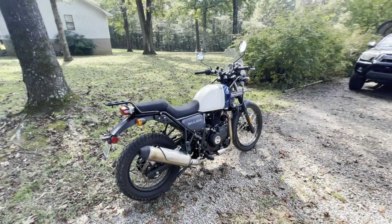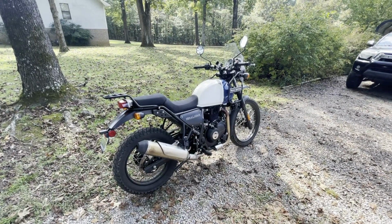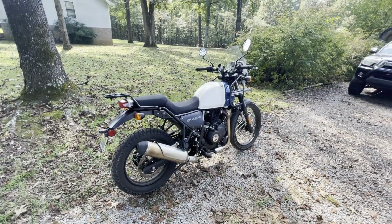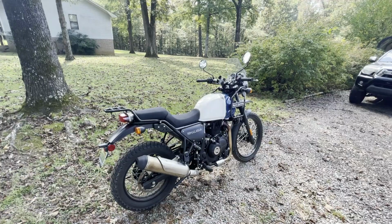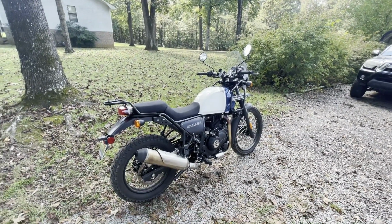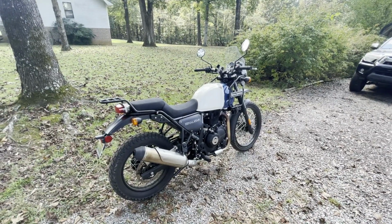So the first thing I will tell you, of that 750 miles, I would say probably around 300 of those miles have been with a passenger on the back of the bike. So that is something to take into consideration whenever I go over this review. I would say probably roughly around 25 of those miles have been off of the pavement and in the woods, kind of on trails.